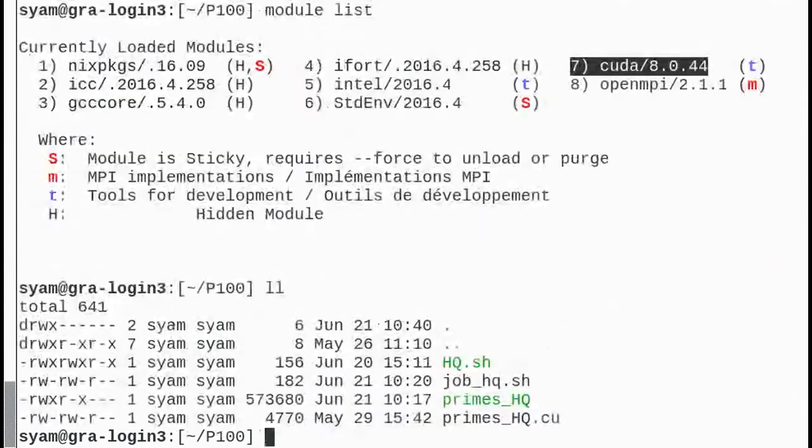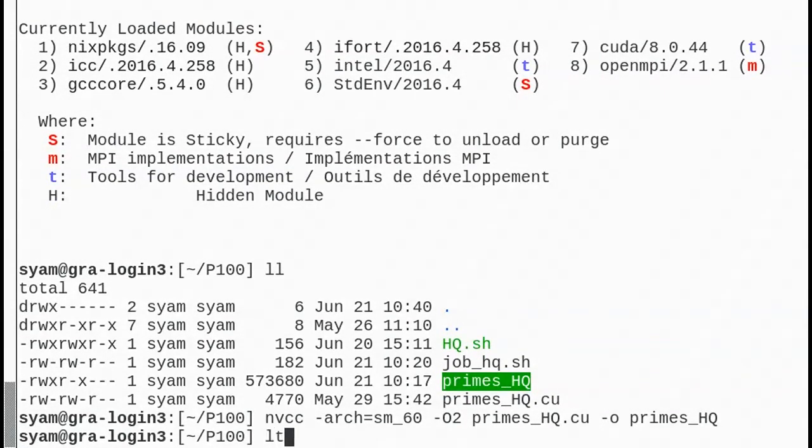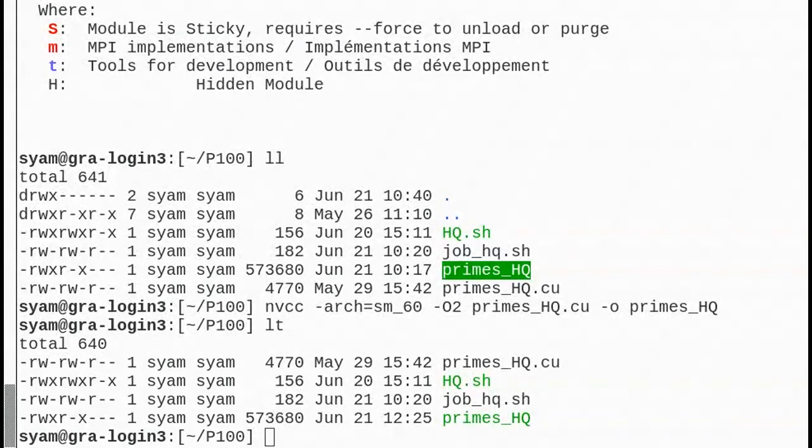Now I can compile my code. I use nvcc -arch, don't forget -arch=sm_60. So this is the capability of P100. And then I want to do it with optimization. And this is the code. And -o, this is the binary. So that should compile the code. So here's the binary. So here's the job script. It looks similar to the one I just showed, just slightly different. So let's see what's inside.